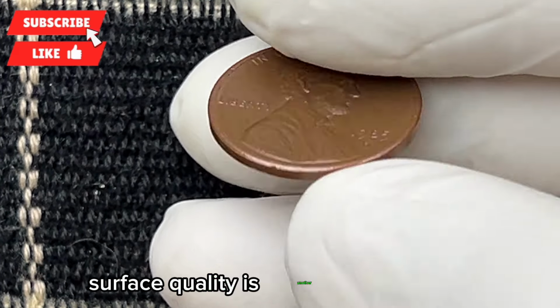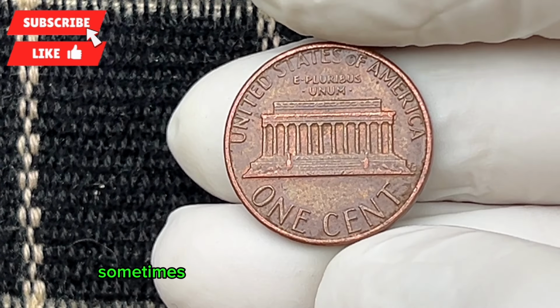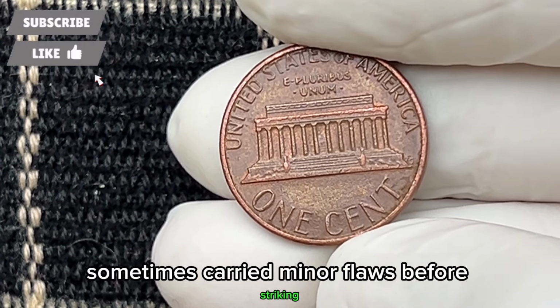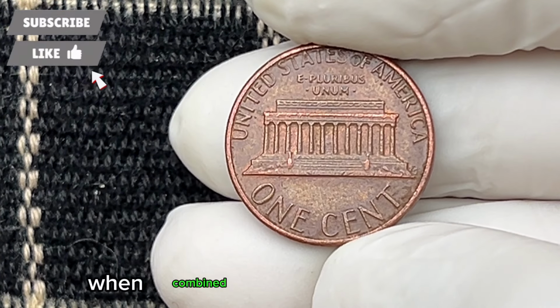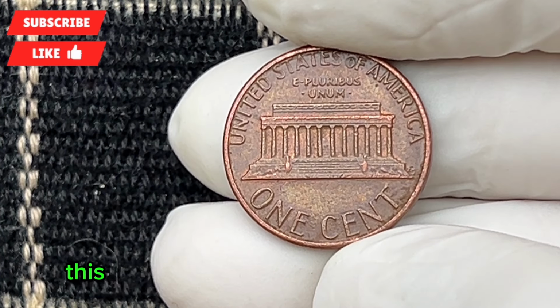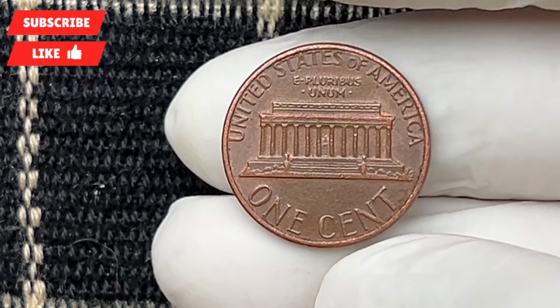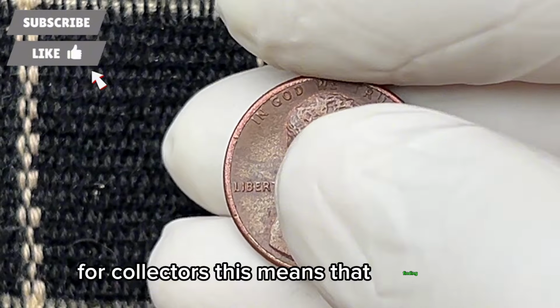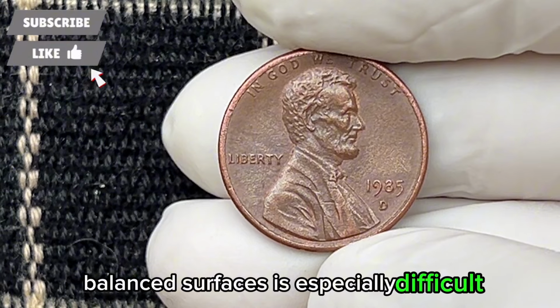Surface quality is another major factor. The planchets used during this period sometimes carried minor flaws before striking, such as tiny pits or uneven texture. When combined with rapid production, this resulted in coins that rarely displayed perfectly smooth fields. For collectors, this means that finding an example with clean, balanced surfaces is especially difficult.